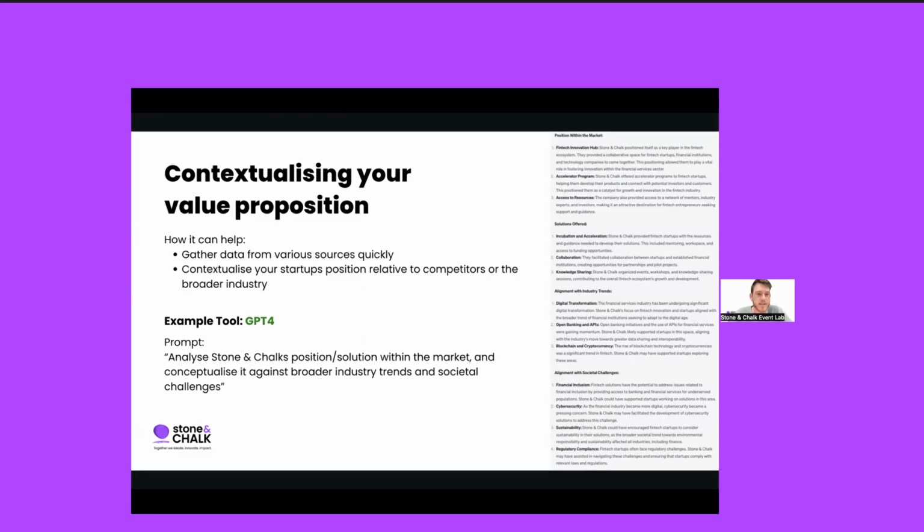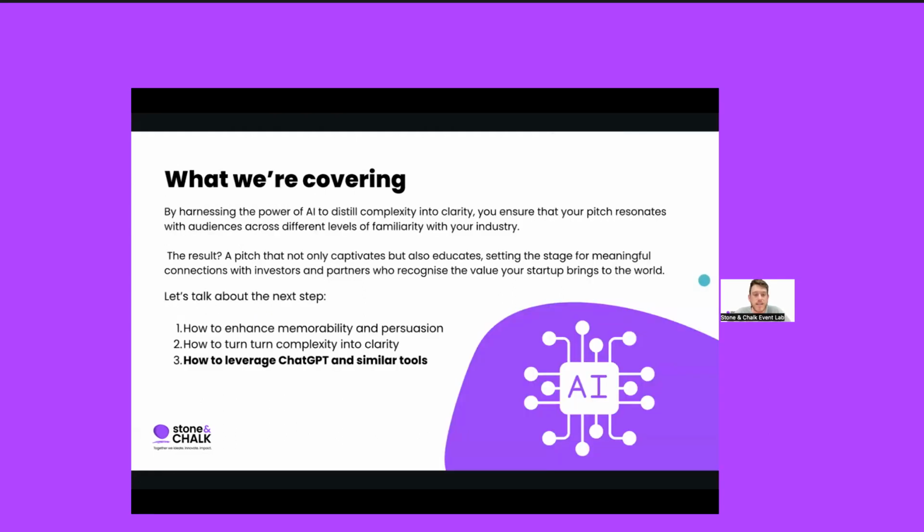Now, to summarize this point, AI is not only a technological marvel, but it's also a tool that can refine and amplify your communication prowess. By harnessing the power of AI tools to distill complexity into clarity, you ensure that your pitch resonates with audiences across different levels of familiarity within your industry. What's the result? It's a pitch that not only captivates, but also educates, setting the stage for meaningful connections with investors and partners who recognize the value your startup brings to the world.